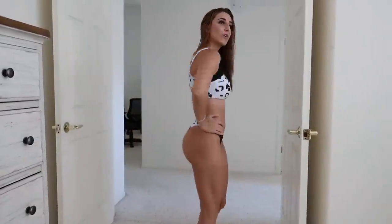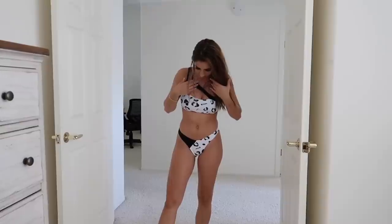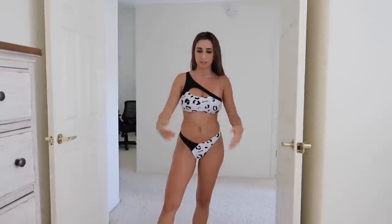The top and bottom match, nothing's adjustable. Slips right on. I love it. Here's what the back looks like. So, very, very cute. Definitely one of my favorites that's not a regular cut triangle bikini. So I really love it. Fits nicely too. Are they not too tight.